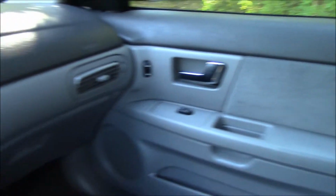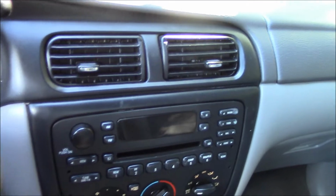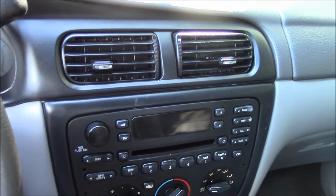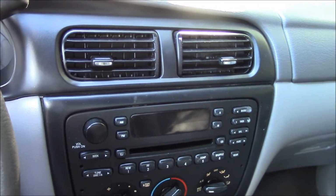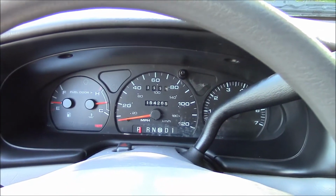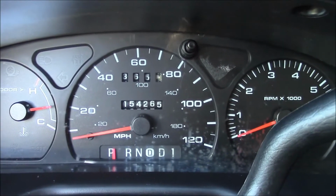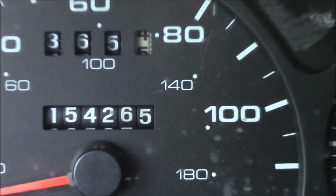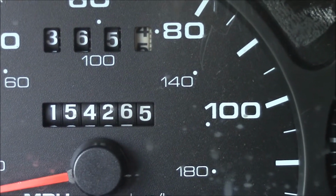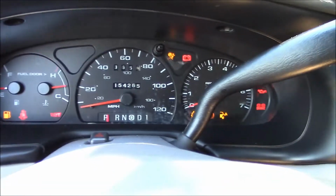All right, everybody, I have a pretty common car here, but the good news is it's also a very inexpensive car to buy, maintain, and fix. This is a 2002 Ford Taurus SES model, and it has, as you can see, 154,265 miles, which is just about the average mileage. All right, let me start this baby up.